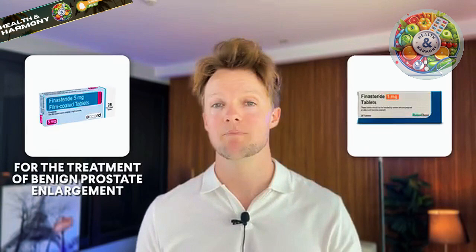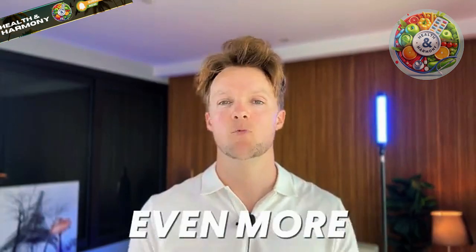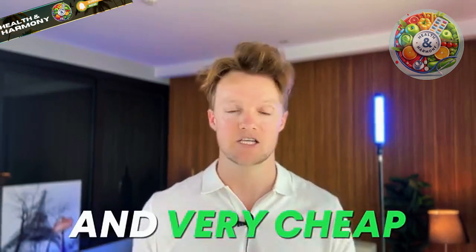The patent has now expired, so apart from the branded Propecia, you can purchase generic finasteride at a fraction of the cost. Finasteride is sold in 2 strengths. There's a 5 milligram pill for the treatment of benign prostate enlargement and a 1 milligram version for hair loss. And because the price difference between these 2 versions is very small, many guys will just purchase the 5 milligram version and cut it up into 5 pieces at 1 milligram per day. This makes the treatment even more cost effective and very cheap, frankly.